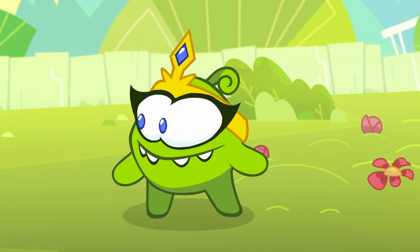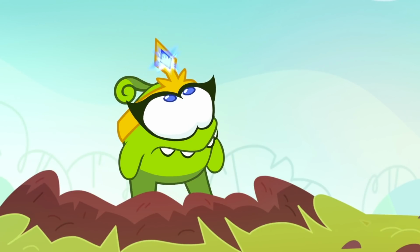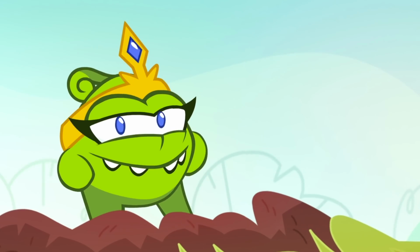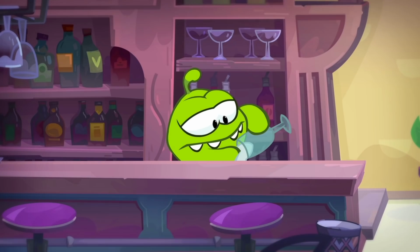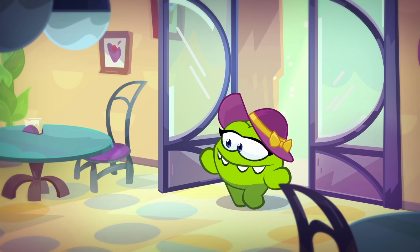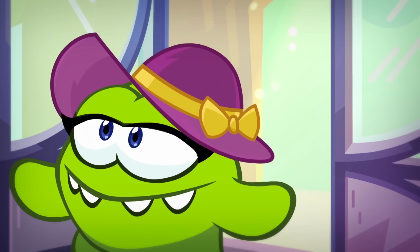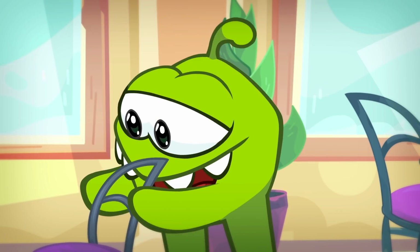Oh, it's Om Nelly. How are you doing? What a pretty hat. It's like a crown or a tiara. Sparkly. Now who is wearing the hat? Is it Om Nom or Om Nelly? That's right, it's Om Nelly. And it's a lovely hat too. Purple, matching the chairs and the curtains.